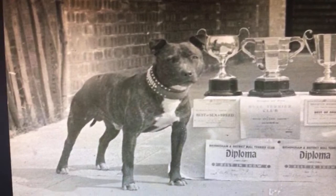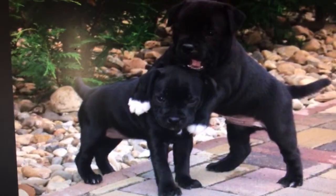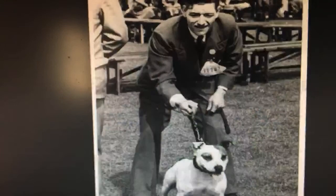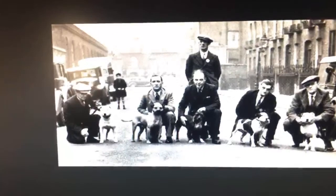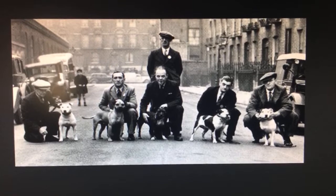Everything is not a pit bull. Stop claiming it. This is not a pit bull. It's a Staffordshire Bull Terrier. These are not pit bulls. And this is the streets of New York. Oh no, Chicago. I think this is the streets of Chicago. These are Bull Terriers. Staffordshire Bull Terriers.